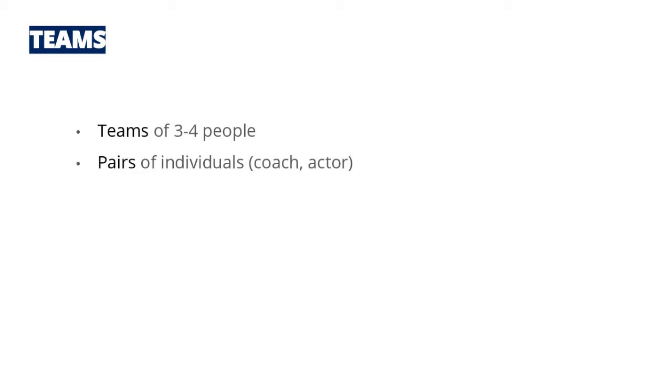So start thinking about who you would like to team up with, and please send me a course message. I like to have one message with who is in your team. And then I also like for you to think about pairs. Think of a coach, someone you'd like to pair with, because I'd like for you to reflect every week about your learning, what you're learning, and what the challenges are with your coach, your pair. You can always do that as teams as well.